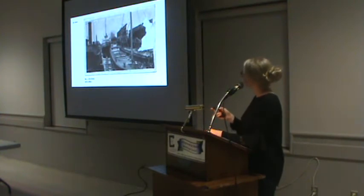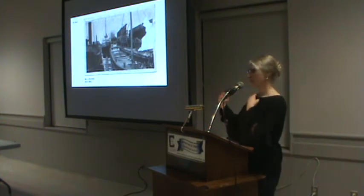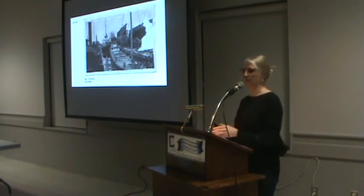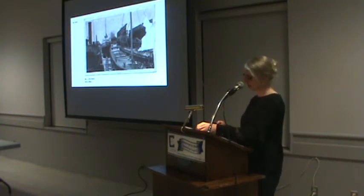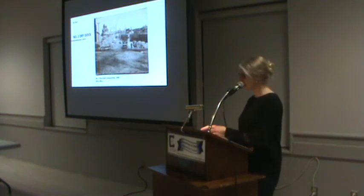But again, it just shows how congested the space is and how important the dry docks were for bringing revenue into the shipyard's operation. It wasn't just building ships, it was repairing ships that they needed. Now this is one of, not only, but the earliest photographs we have of the #2 dry dock construction.